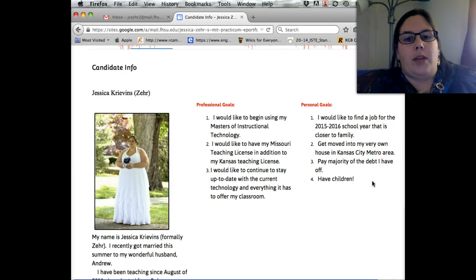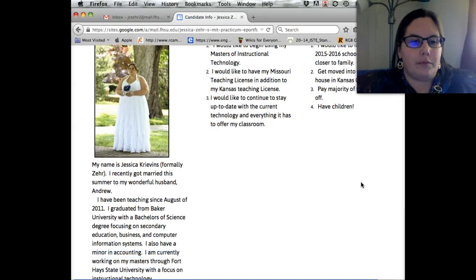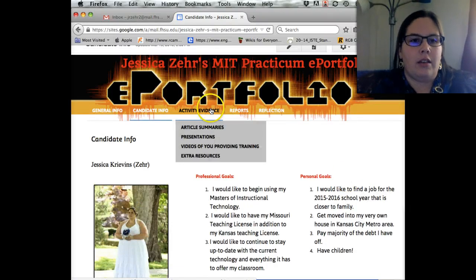Next three would be to get moved to the KC metro area, pay off the majority of all the debt that I have, as well as have children and start a family. So that's a little bit about my goals. And let's go into my articles.